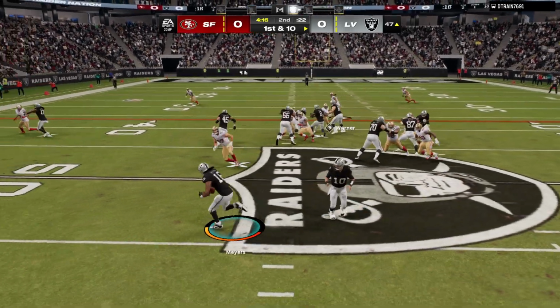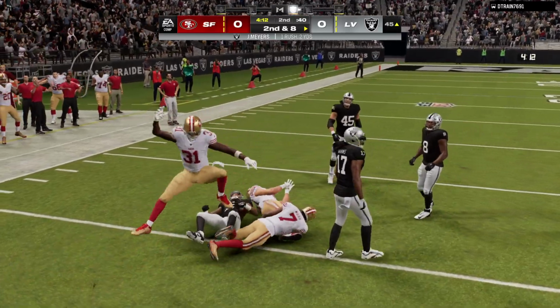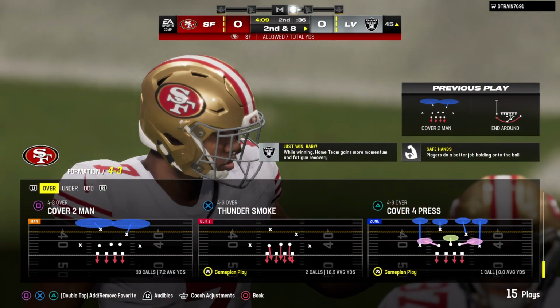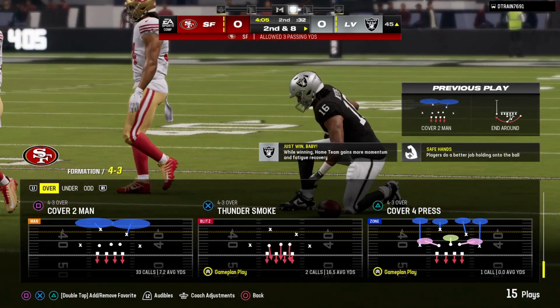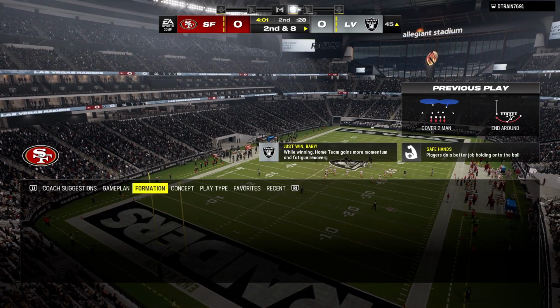Well, now they'll try the end around. Charvarius Ward there to make the stop. Not your conventional play call, but that's okay. You probe the defense a little bit with some of everything in your playbook. That way they have to account for everything as the game moves on.